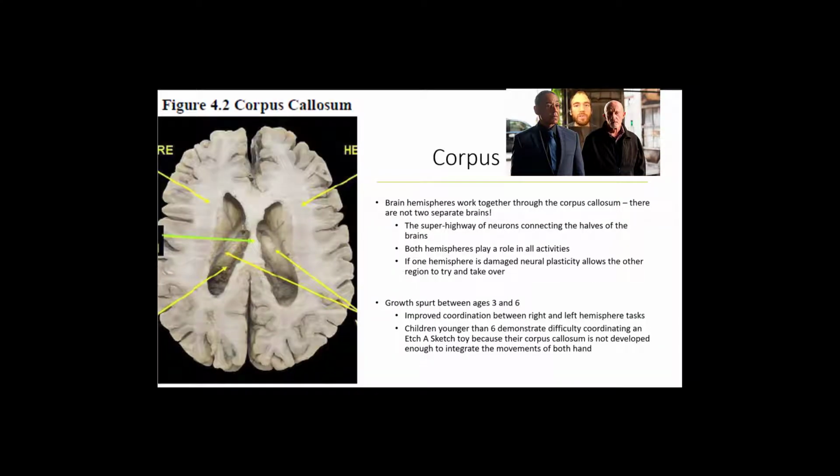So one part of the brain that I want to highlight is the corpus callosum. Brain hemispheres work together through the corpus callosum. There are not two separate brains, as I said before. The corpus callosum connects the two brain hemispheres. It's typically referred to as a superhighway between hemispheres because there is a lot of white matter connecting these two hemispheres, and that allows for rapid communication between the two hemispheres, as we talked about before with myelination.